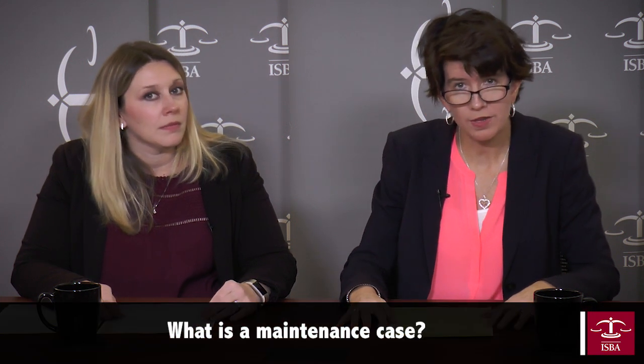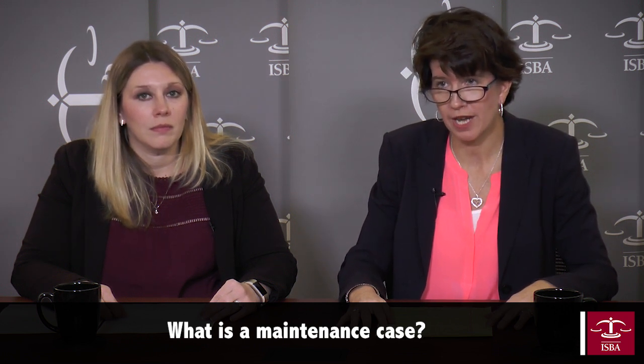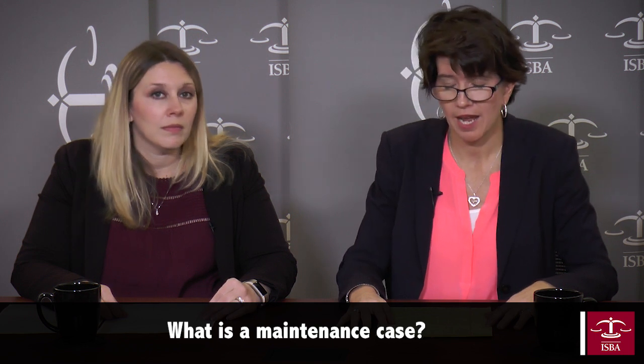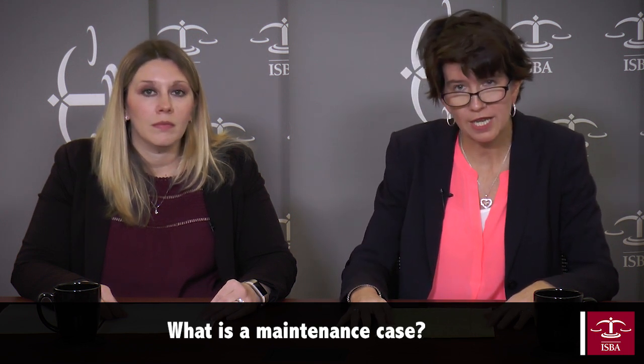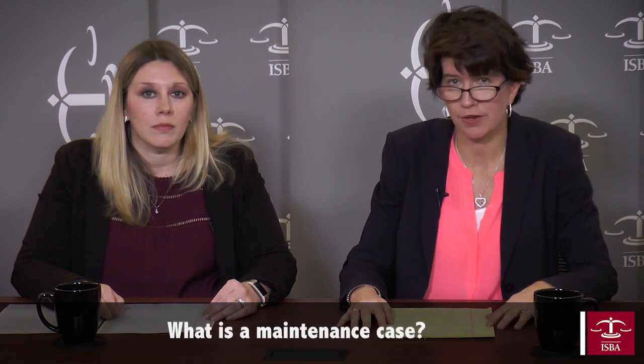Sure. In accordance with Section 505 of the Illinois Marriage and Dissolution of Marriage Act, the court must first determine whether or not it is in fact a maintenance case. And in order to do that, there are the 14 relevant factors that the court must analyze to determine whether or not there is maintenance.